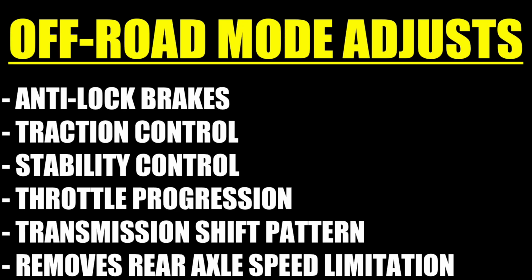But to tell you about that, I'll first have to tell you about the off-road mode. So the Silverado HD ZR2 includes a new off-road mode. When engaged, this mode adjusts all kinds of vehicle calibrations like the anti-lock brakes, traction control, and stability control. All are optimized for performance off-road driving. In addition to that, the off-road mode alters throttle progression and transmission shift patterns, and the locking rear axle does not have a speed limitation in this mode. Now, Chevy says that on the Silverado HD ZR2, the off-road mode incorporates learnings from the Colorado ZR2 and the Silverado 1500 ZR2.